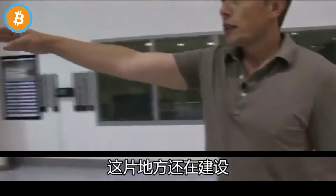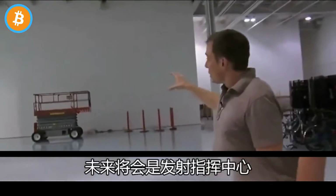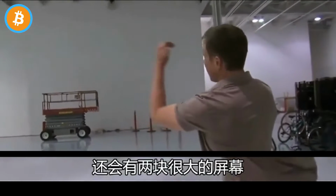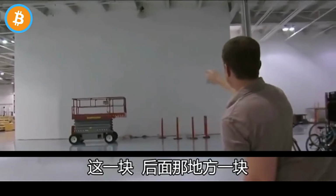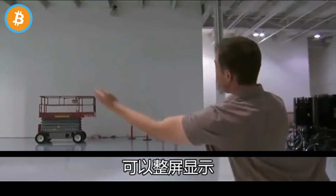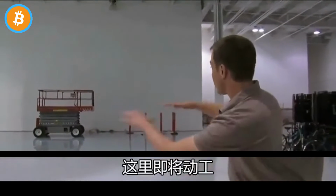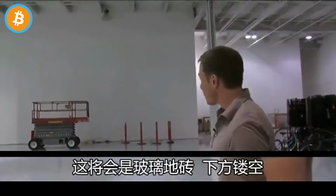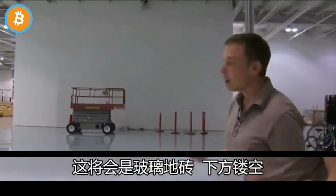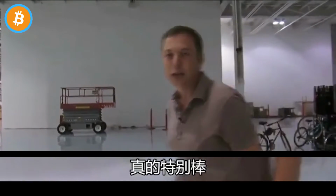Over there, this is under construction, but this is where our mission control and launch control will be. So imagine like 2 big cinema screens. That's one of them, and that's another one over there in the back. And we can either have one giant image, or we can have 4 smaller images. So this whole thing is going to get laid out, and there's going to be a glass tile floor which is illuminated from below, and these cool desks with kind of blue lights. It'll look really pretty neat.